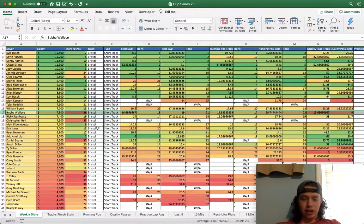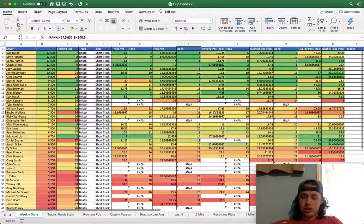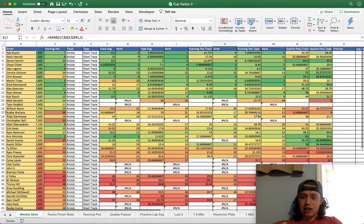Not great, but good. And now he's 7,500 starting 36. I like that way better than his 8,300 last time. He's been solid at Bristol, not bad. 16.66 average finish, that ranks 18th. Average finish of 19th at short tracks, which ranks 21st. Average running position of 16.833, which ranks 17th. Average running position of 20.744, which ranks 22nd.